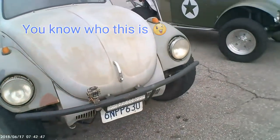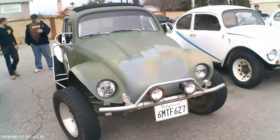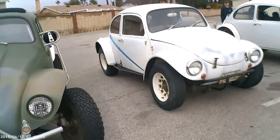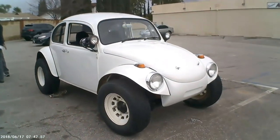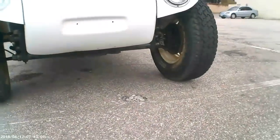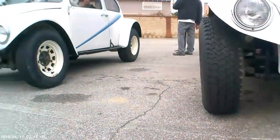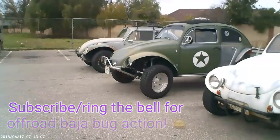Alrighty, you guys, let's take a look at what we got going on here. We have a pretty good, varied group of guys. We have beam conversion, we have ball joint, and of course the dust buggy is at the bottom of the suspension tier, being a super beetle. But we do have the biggest motor with a 2332. So we'll see how she does today.